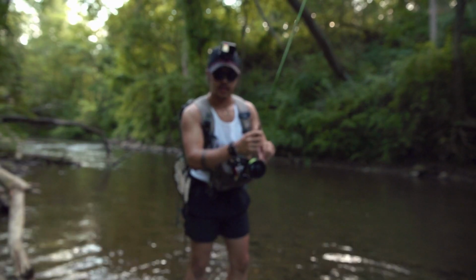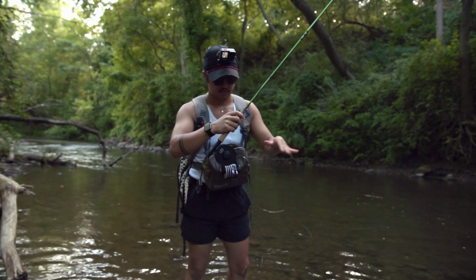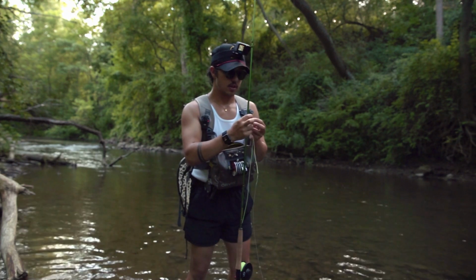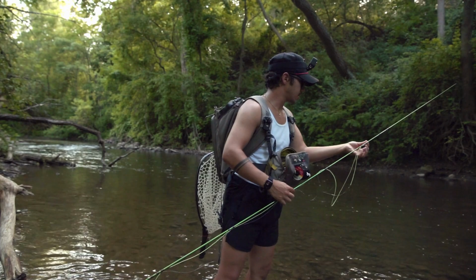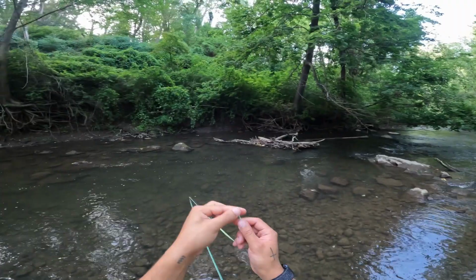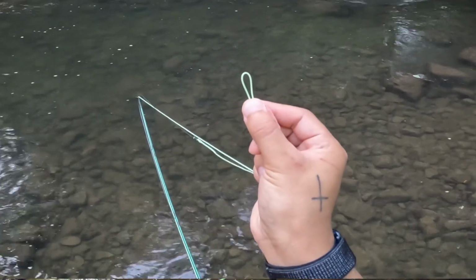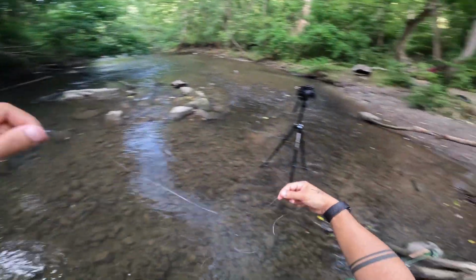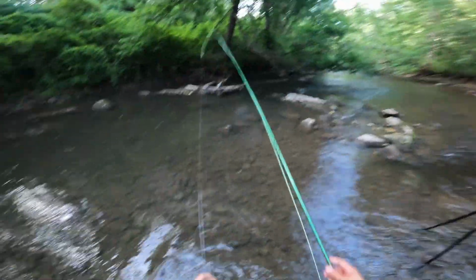Definitely pretty warm out here, so I had to take a layer off, but that's all right because the creek is freezing. I'm going to get my rod all set up. Pro tip, you've probably seen it everywhere, but when I feed my line through the eyelets, I'll put it like that, so if it does drop down, it kind of catches itself because it's double the width of the line there.